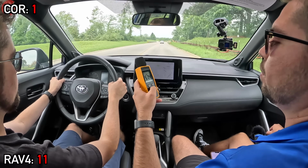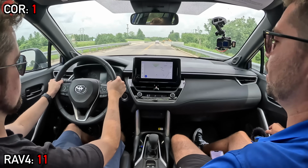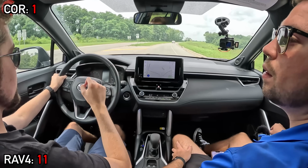We settled in at 57.4 decibels as our sound level reading for this Corolla Cross Hybrid. Since we have been testing Toyota hybrids back to back, we've done several different models. This one is the loudest of the group.